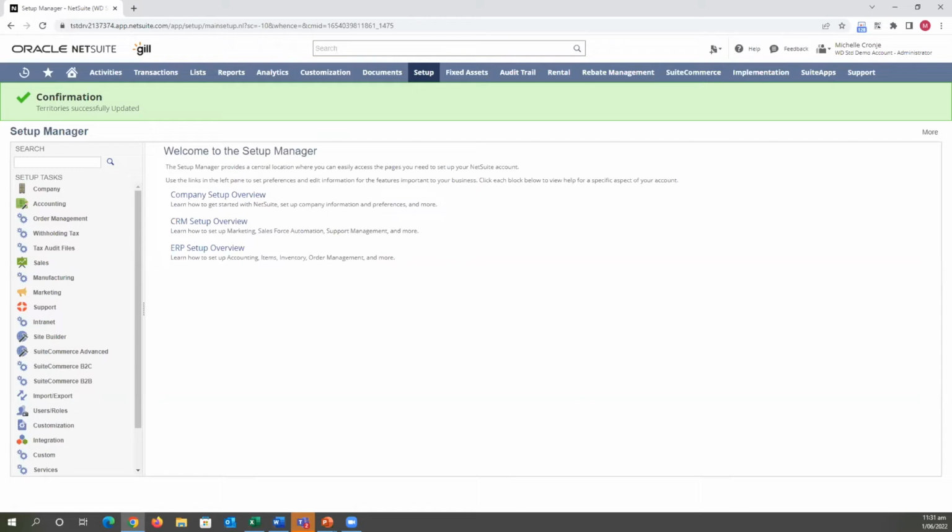Now, case capture works by forwarding your company's support email address to a NetSuite generated email address. So we're going to have a look at where you'd get that NetSuite generated address so that you can hand that to your IT person who will then be setting up the mail forwarding on your mail server.